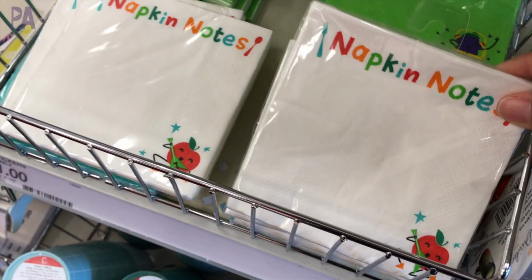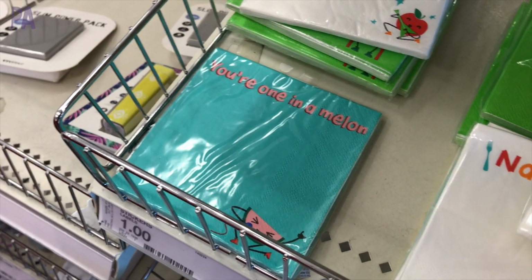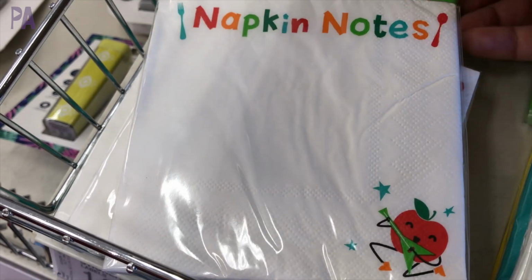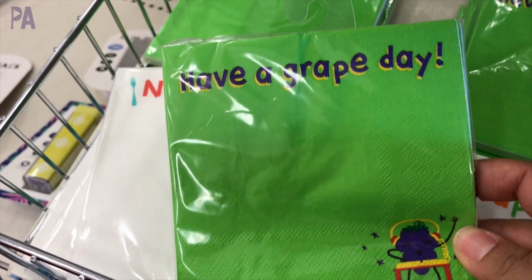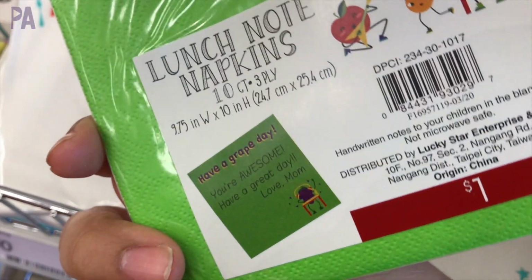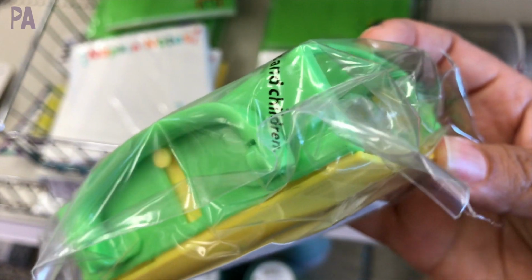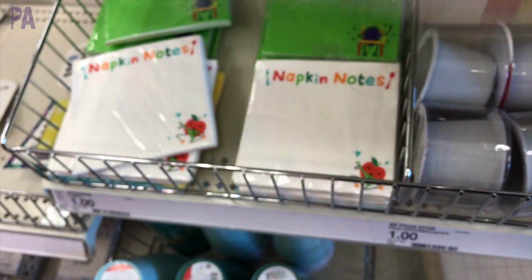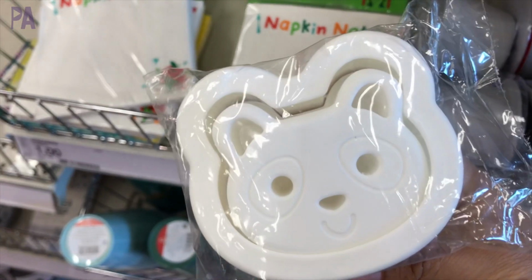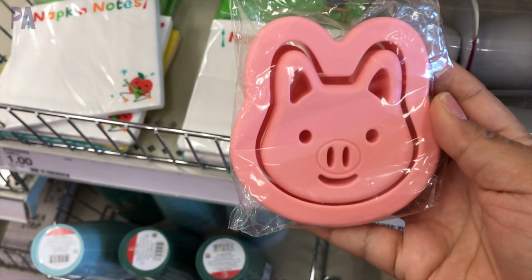And then we have these beautiful napkin notes that you can put inside your child's lunchbox, or maybe just because at home, because you might be distance learning. Lots of fun styles on these. These are $1 a pack, and they're just kind of a fun way to add some fun to a lunch. Speaking of lunch and food, we have some juice container holders, so your juice box can go in there and has a nice handle on there, perfect for some toddlers and preschoolers. And there's some sandwich cutters in all sorts of different shapes, so you can cut that bread, because they don't like the crust, into a really cute sandwich.